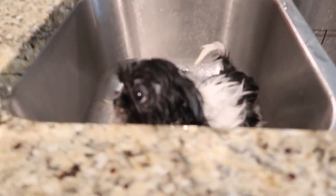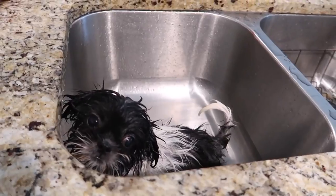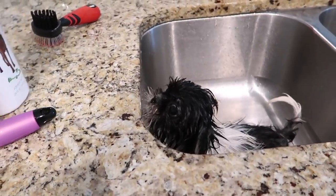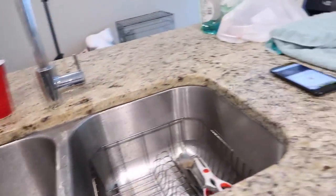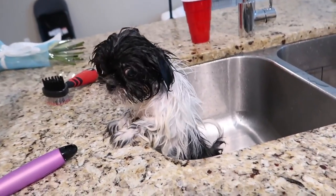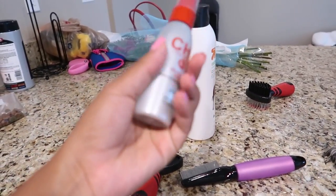Done. Look at my baby. You actually did okay. Woo, girl. You weren't moving that much, and you are clean, mommy. So, y'all, I'm about to wrap her up in this little blanket because obviously my baby is cold because she's shaking. Once she dries up just a little bit, like damp, because right now she's soaked, I'm gonna apply this on her.